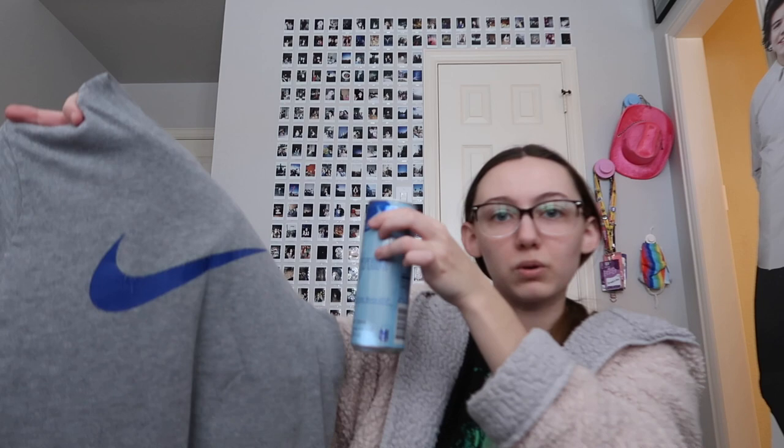I kinda already know what I'm gonna do because I'm trying to wear things I don't normally wear. So this is what I've come up with. I have some options. So there's this Nike shirt. I got it thrifting like a year ago and I haven't worn it. But the blue check matches pretty dang well. We'll see how it fits. I don't remember how the shirt fits because I haven't worn it in a year.